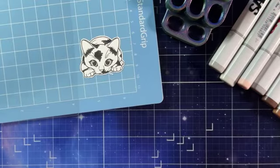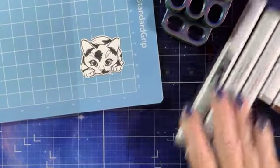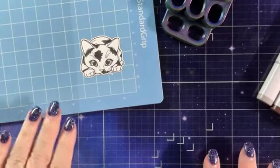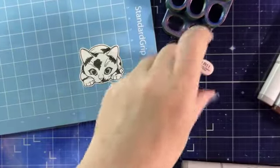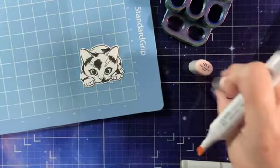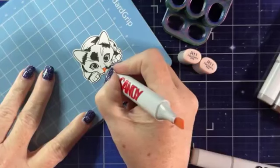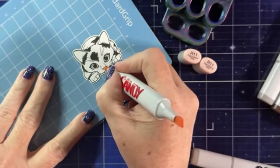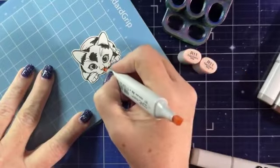All right, so that was T7. And then I'm going to switch now. I'm just going to let that sit there for a minute. And I'm going to put in our pinks so we can get our pinks in there. And then that way we can soften them if we need to as we're going along. So I definitely want this little kitten to have this really pink nose. So this is my R11.